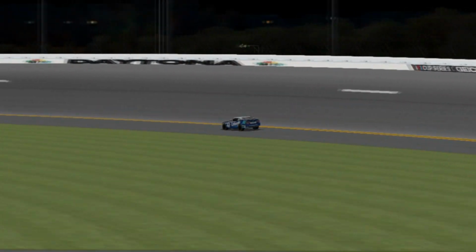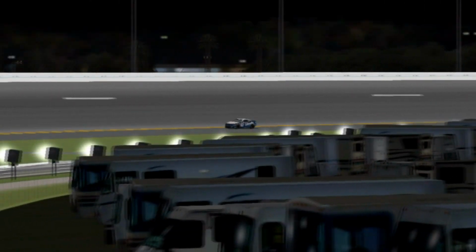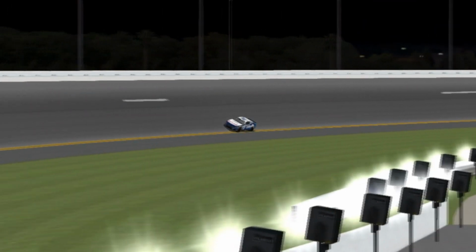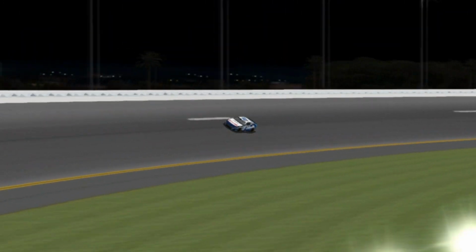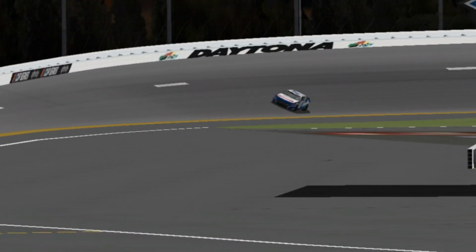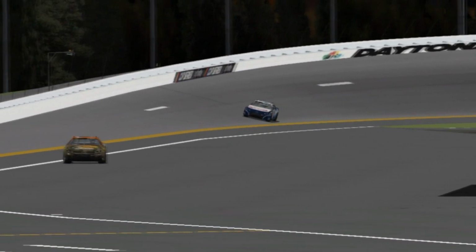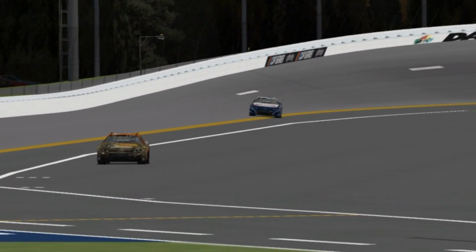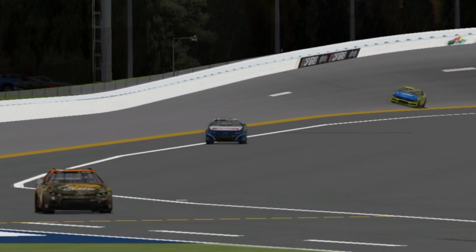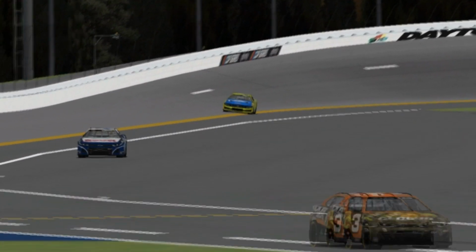Timing and scoring right now is still showing the 8 as the leader. I think Austin Dillon might be a lap down here. So we're defaulting the lead now back to Stenhouse. Stenhouse is the leader. Blaney is in second, I believe. They're coming to pit road.